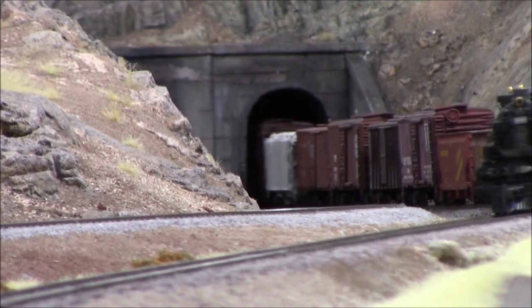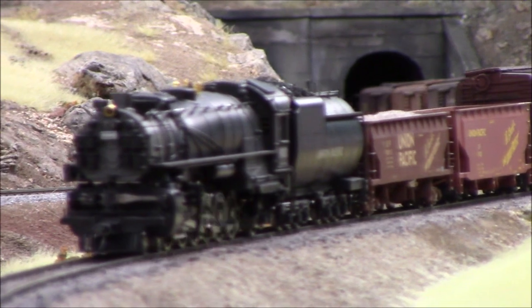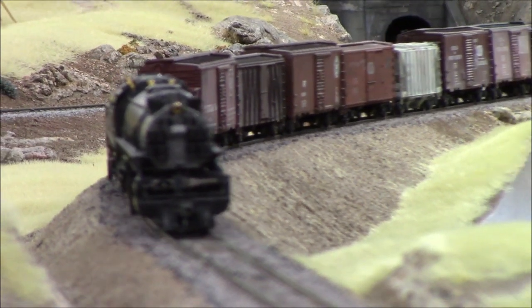With a ruling grade of 1.82%, this became the dedicated westbound track, when a second track was added in 1918, utilizing a gentler 0.82% grade.